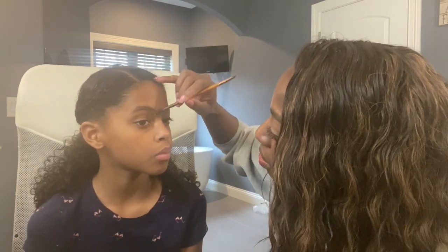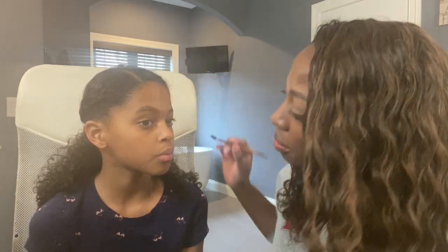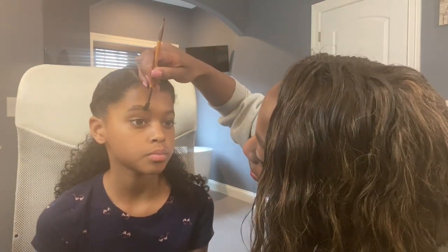Okay, very nice. Have you ever had your eyebrows shaped yet? No. They look like they're very nice. And don't overdo it, because sometimes people get too much into waxing and plucking, and then they end up with less brows than what they desire, and they'll end up trying to add those brows back in.